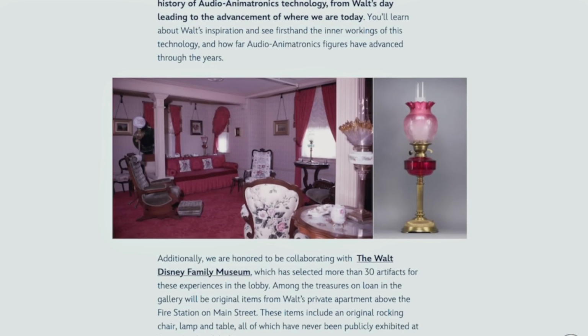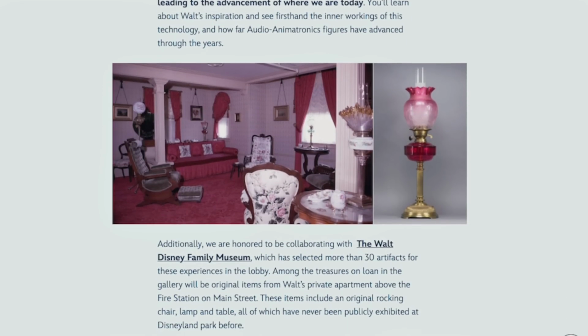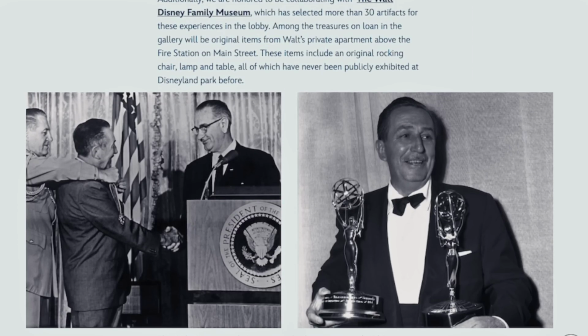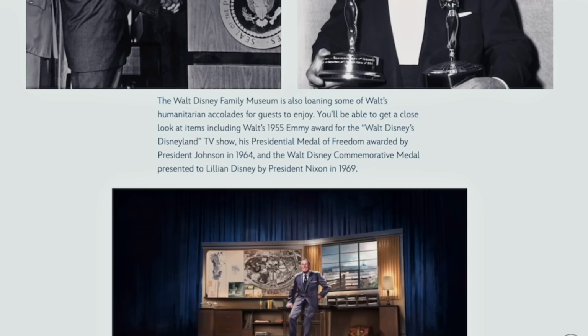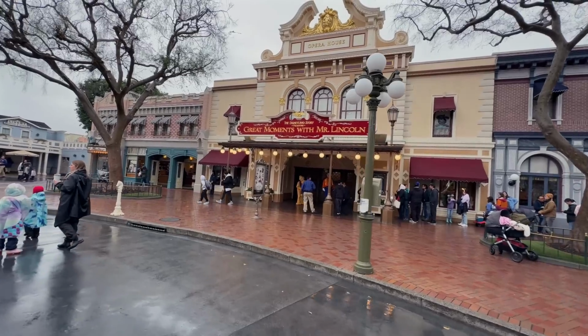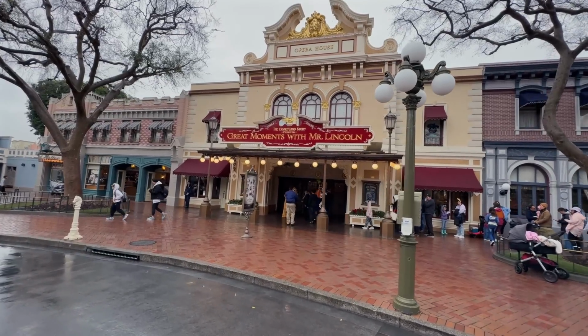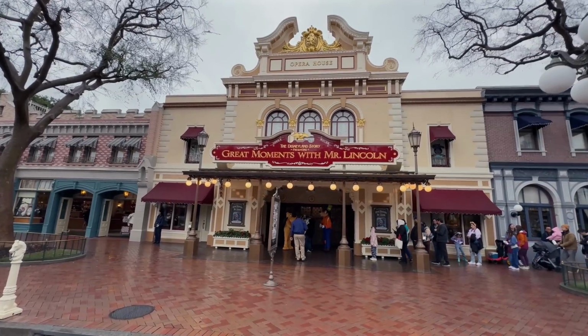But there's more news. There's more interesting news coming out of the story. The Disney Parks blog has explained that not only are we getting the new Walt animatronic, they're redoing, obviously, the whole lobby. The Disney Gallery is going to be updated. In that gallery, there's going to be some artifacts. They've borrowed some artifacts from the Walt Disney Family Museum.